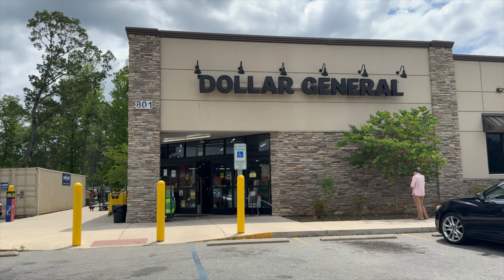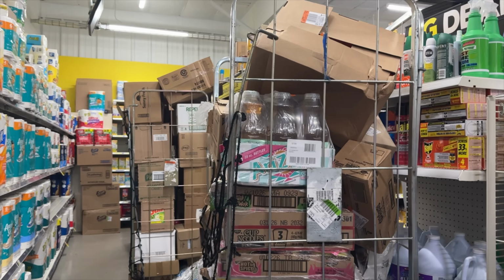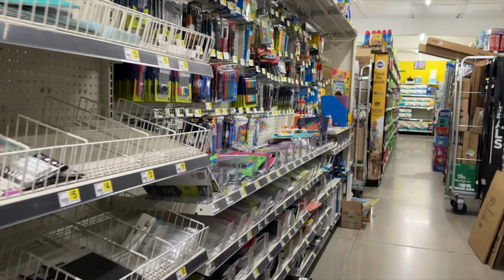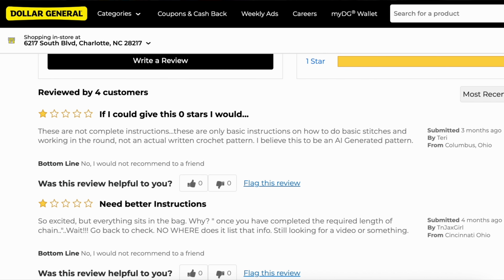Now's the time where we have to determine which one is better for crocheters, Dollar General or Dollar Tree. And I think it's pretty obvious. Unfortunately, I didn't find anything at Dollar General. I went to 4 different ones in search of anything. I would have taken anything. By the time I got to the 4th store, I would have taken any crochet item that they had. But I didn't find any, and I also was extremely disappointed in the reviews on those amigurumi kits.